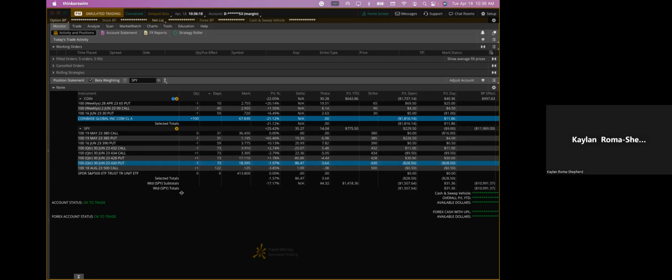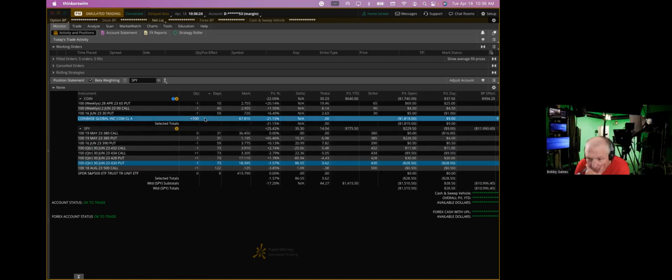Then I tried to close some, and I think this one I got assigned on. Am I supposed to close it before expiration? Well, unless you want to take assignment of it. Now that you've taken assignment of it, you sell calls against it, right? So it looks like that's what you do, have a call.